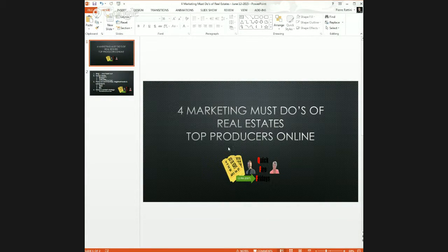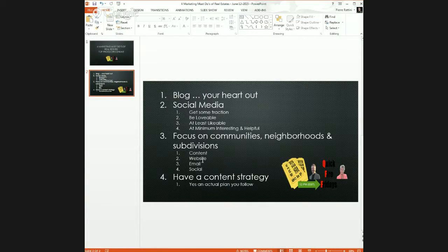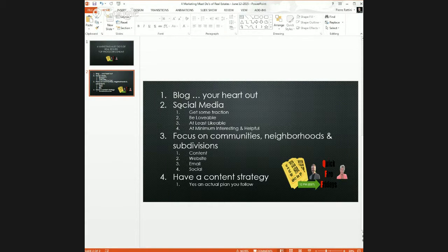All right. Well, basically, this is just kind of the introduction. Here's some of the detail. Can you read that? I see blog your heart out. Social media, kind of four points there. Get some traction. Be lovable. Point number three, at least likable. And number four, at minimum, interesting and helpful. Right. Let's just stop at the social media part for a minute.